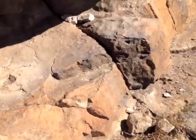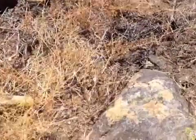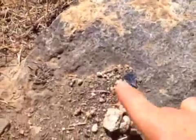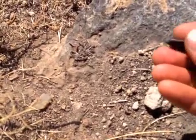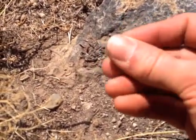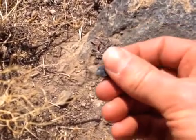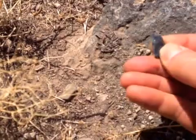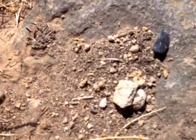Alright, so from right there, where I just was, to right here, found me a flake of material. Right there. It's a little something. It's been worked on that side. Huh. What a trip. A little obsidian piece.